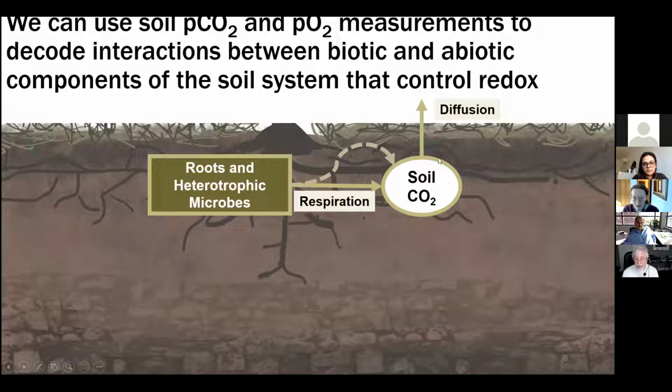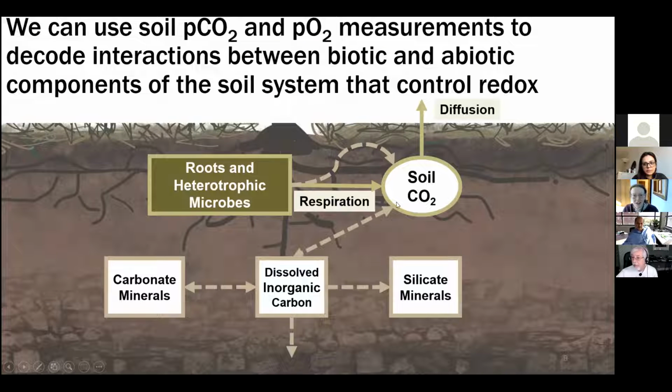And then CO2 could not just diffuse, but could also dissolve into pore waters to become dissolved inorganic carbon that then acts as a weak acid that weathers silicate minerals or carbonate minerals, and then that dissolved inorganic carbon could potentially leach to the groundwater.